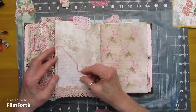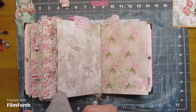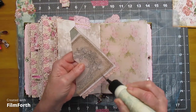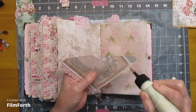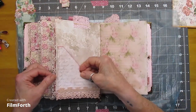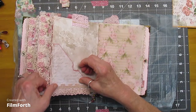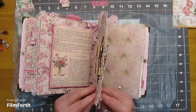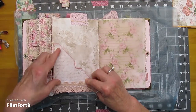Inside of the last signature is where this pocket will go. This corner pocket will go, and it's okay. So, and this is the Stamperia from the Stamperia paper pad that I purchased. It's two-sided, and it's got a few double-sided papers, and it's got some pockets, some cutouts for pockets and journaling cards and fussy cuts, that type of thing. Okay, I think I've got that where I want it. If it will just stick, we will be fine and dandy.